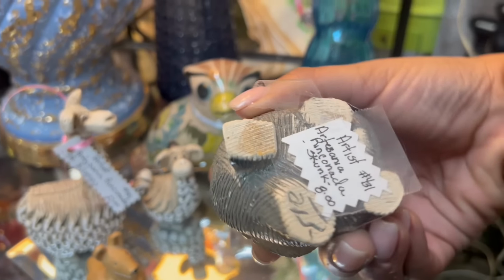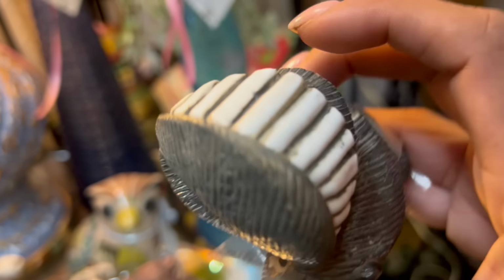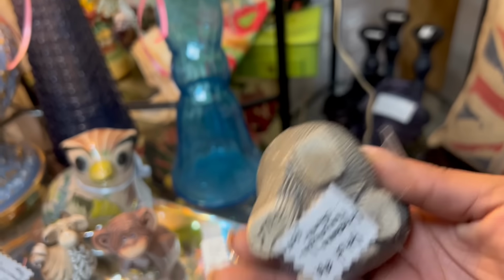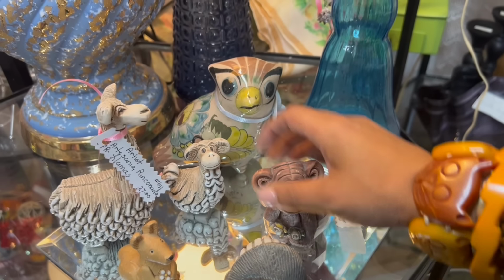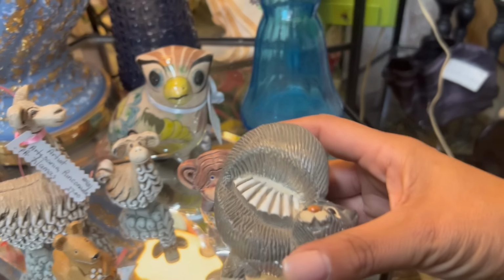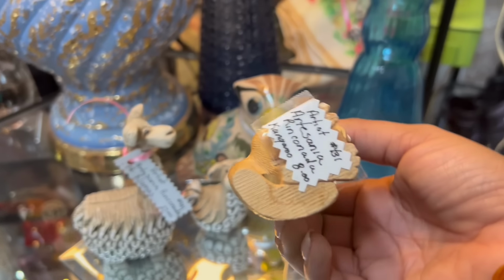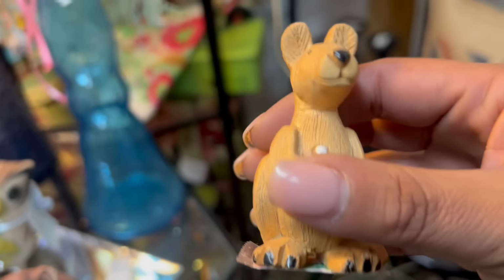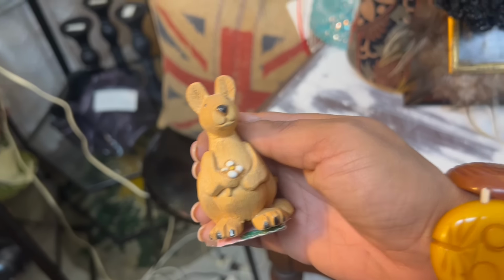The skunk is by far my favorite. Why is the skunk $8? I'm not really sure. That doesn't make much sense. That one's 27. Oh, okay, so it's just that because it's a pair. Yeah, $8 on the skunk. I'm gonna take that. I'm kind of interested in the kangaroo too while I'm at $8. I mean, kangaroo Artesania Rinconada, $8. I'll take that as well.